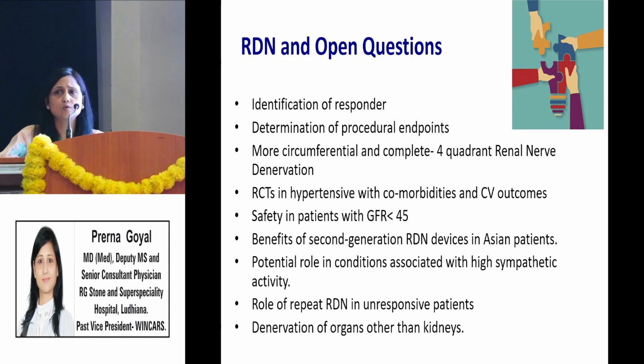But still many open questions are there because it's a new modality. We don't have much data in India. How to identify a responder, how to pick the responders, which patient should undergo RDN, what are the procedural endpoints, how we can get to know that the RDN has been completed. This is the last slide.